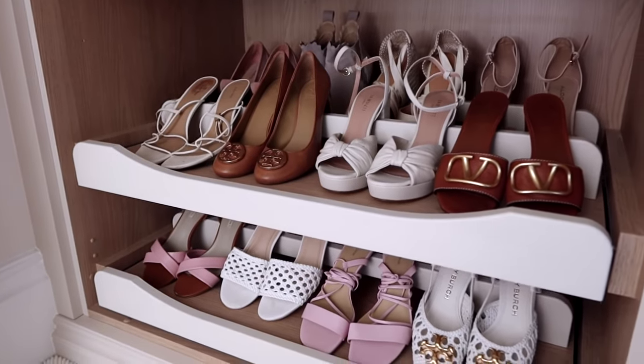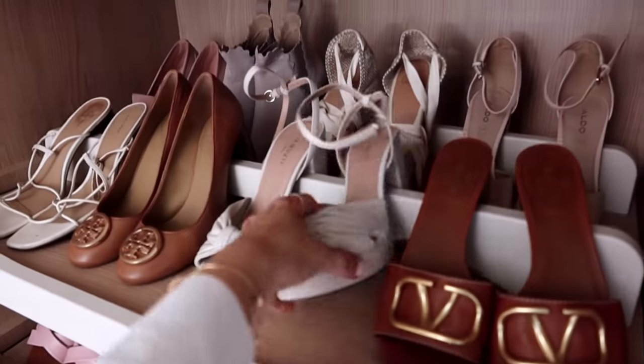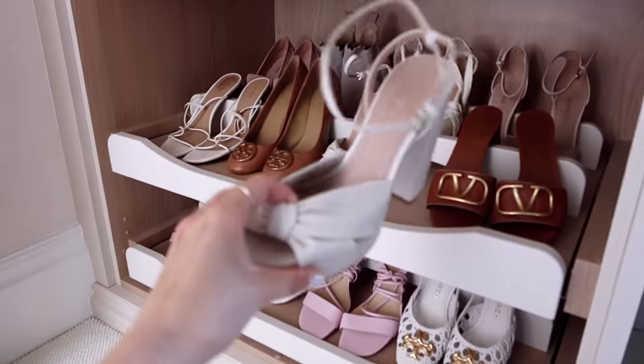It's so refreshing to see all of my nice shoes out on display, including these new ones, which are from LK Bennett. I forgot to show you guys these.